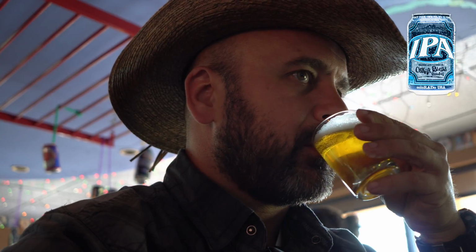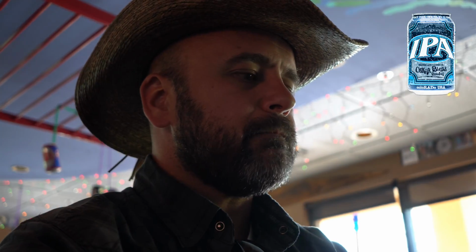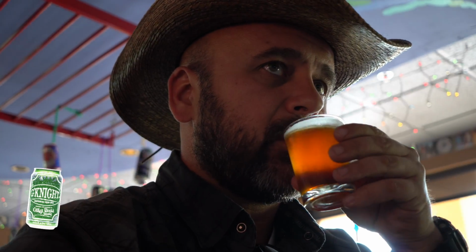Oskar Blues IPA has notes of raspberry and pineapple in it. 6.5 ABV, 70 IBU. I like that one more. Good night, which we've already had tonight. 8.7 ABV, 60 IBU.